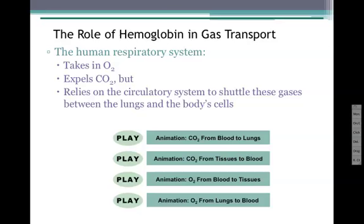And you have 250 million molecules of hemoglobin in one red blood cell. So a red blood cell can carry 1 billion oxygen molecules. And it's what carries and binds to the oxygen. And that's what makes your blood bright red.